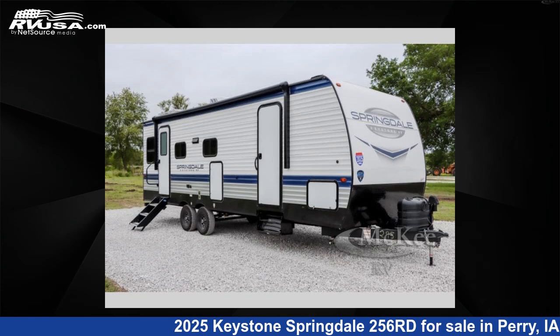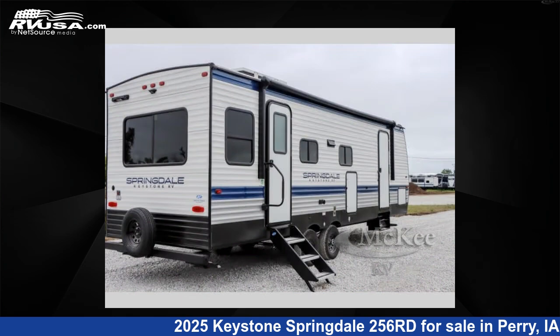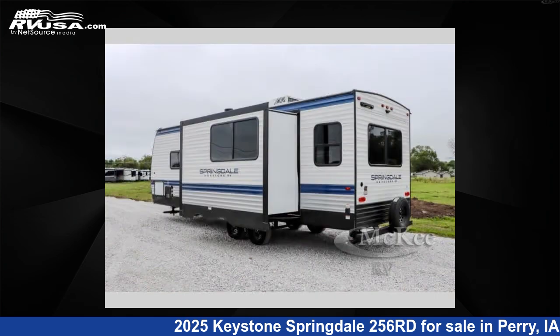This 2025 Keystone Springdale 256 Road is a travel trailer RV. It is located in Perry, Iowa, 50220 and is offered for sale by McKee RV.